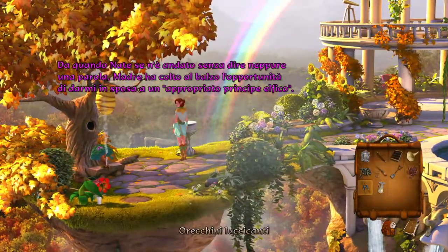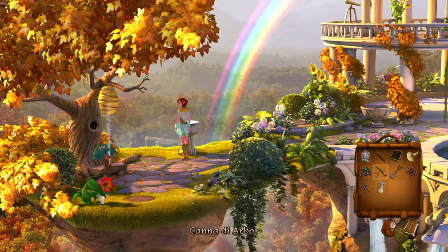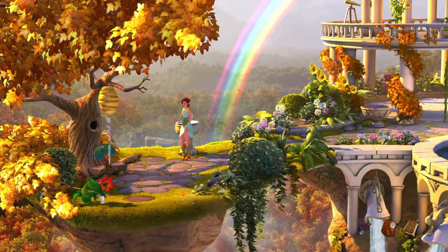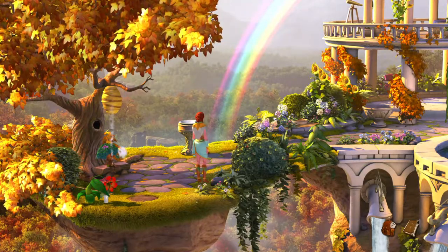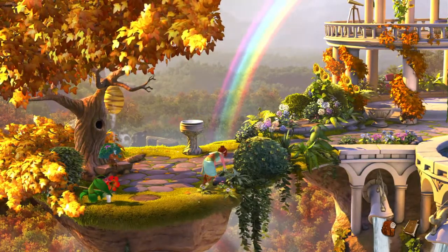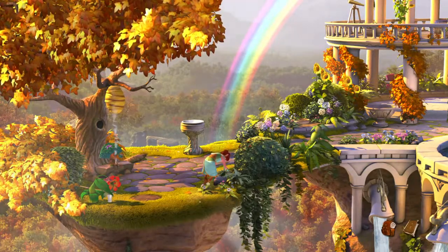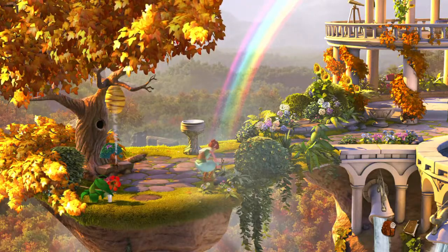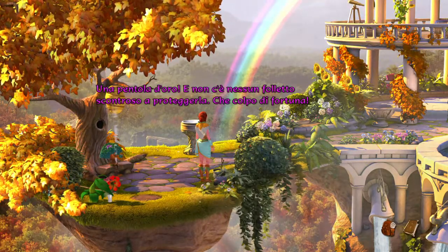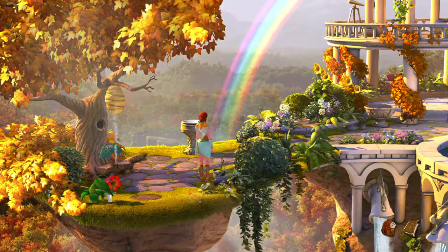Since Nate left without saying so much as a word, Mother... So far I've managed to frighten... A pot of gold, and no grumpy leprechaun protecting it. What a stroke of luck.